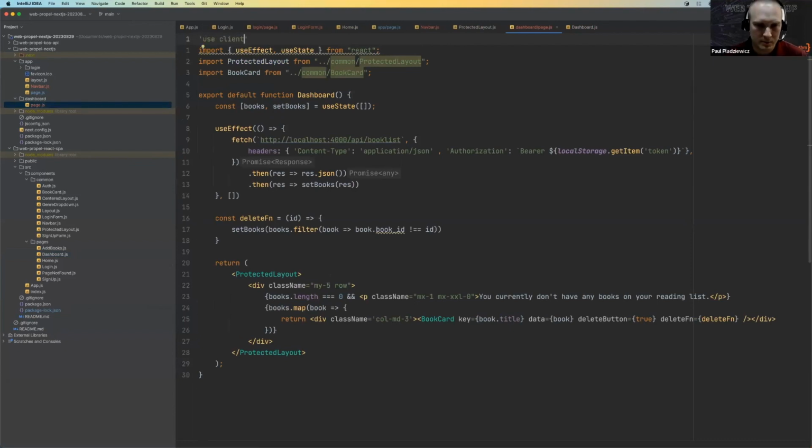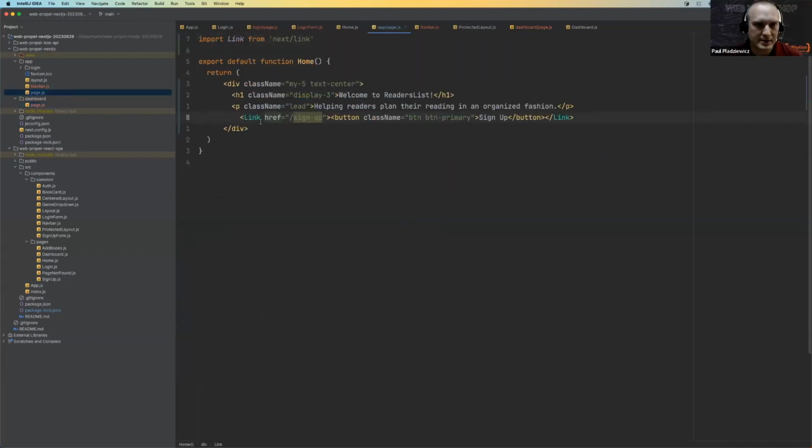And feel free to use client at the top of files for now. We'll go into data fetching later, and we can try and make them server components. But for now, if you're running into any errors with Next.js, try to use client at the top. You said for the link, instead of the to attribute, what do you use? Oh, right. Yeah, it's href instead of the to property.